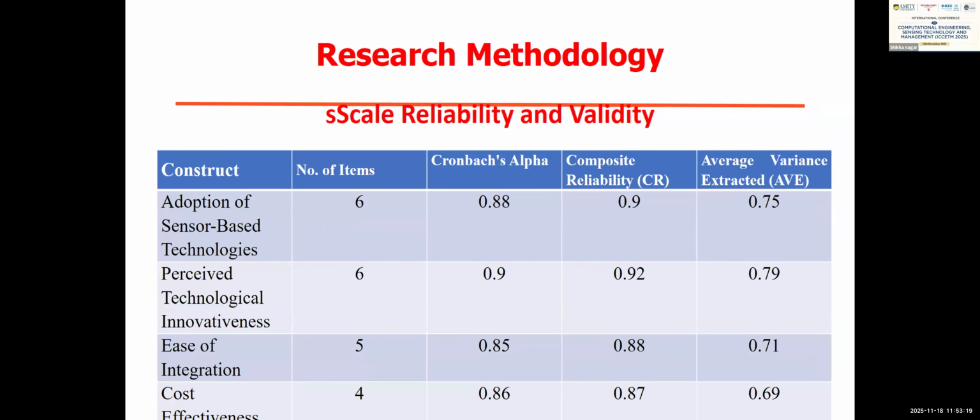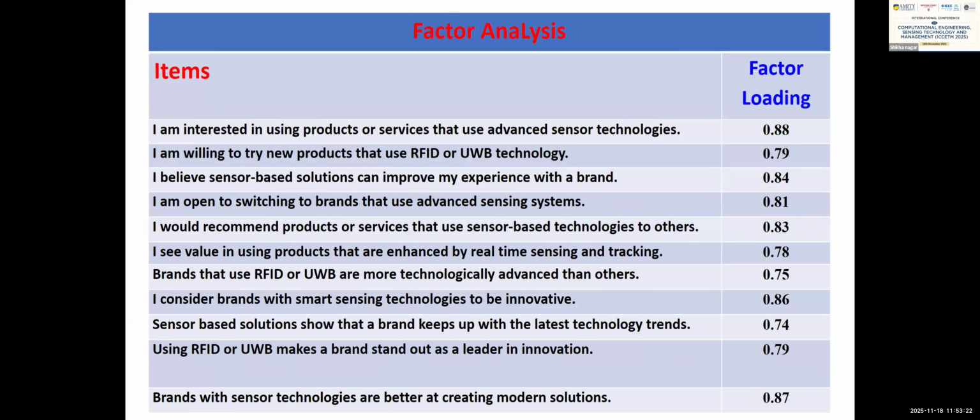Now, when we talk about how we have scaled it, or the factor analysis, we have taken interest in using products or services. To be crisp, this is about people's willingness to try new products that use RFID or UWB technology, and whether they believe sensor-based solutions can improve the experience of the brand. The brand standing out as a leader in innovation was 0.79. Brands with sensor technologies being better at creating modern solutions ranged through 0.87.